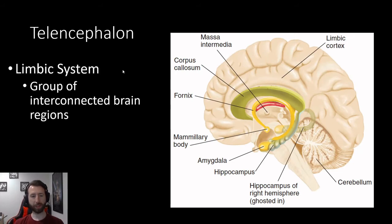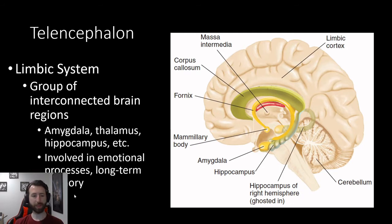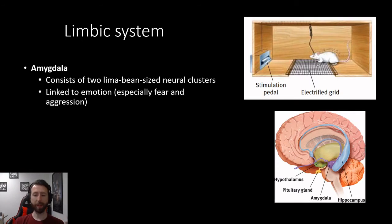This is a group of interconnected brain regions, including the amygdala, the thalamus, hippocampus, etc., which are involved in emotional processes and long-term memory. Limbus means border, so the limbic system sort of forms a border between the midbrain structures and the higher order limbic cortex, which is part of the cerebral cortex. So hence the name limbic system. So limbic system, most classically associated with emotional processes and long-term memory. So we'll spend a little bit of time talking about some of these structures that fall within the limbic system.